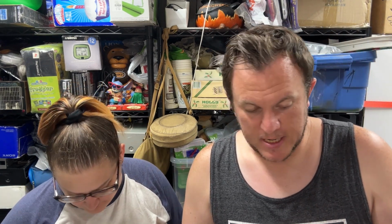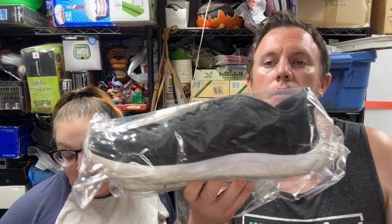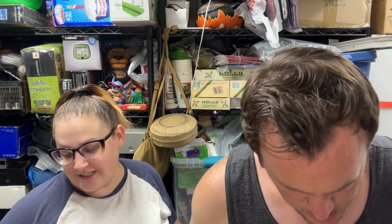Let's get into what did sell. First up, we got this pair of Hokas, the Hupana One. Athletic lightweight running shoes. They are a size 10.5. It sold for $42.50 shipped.